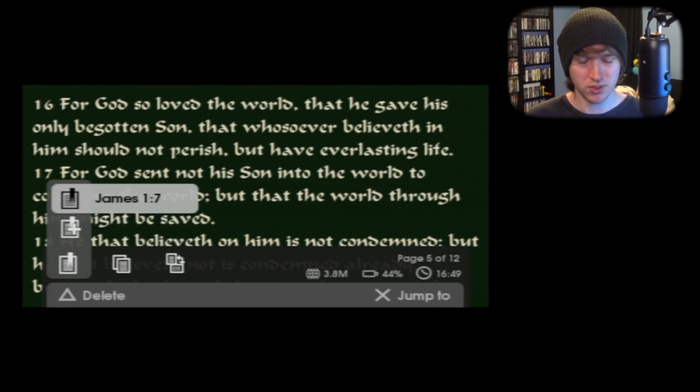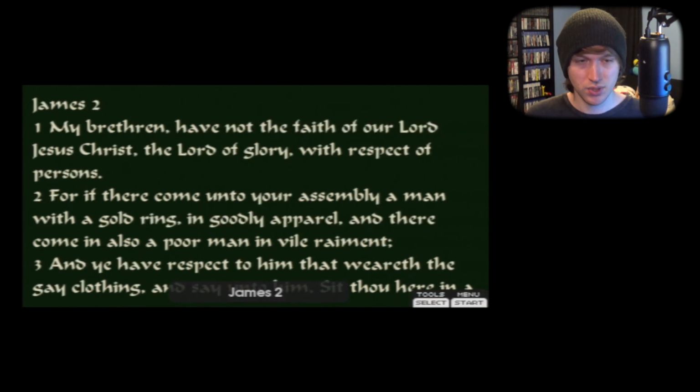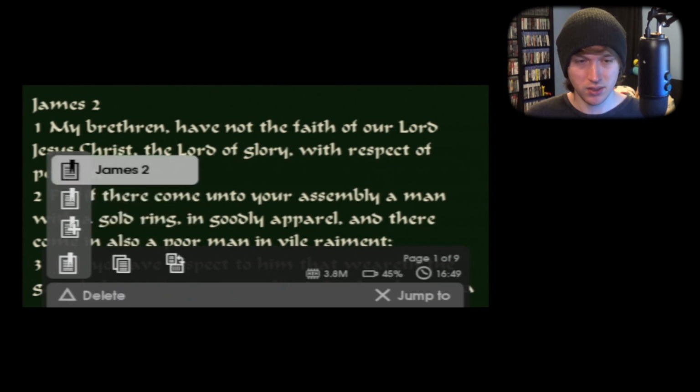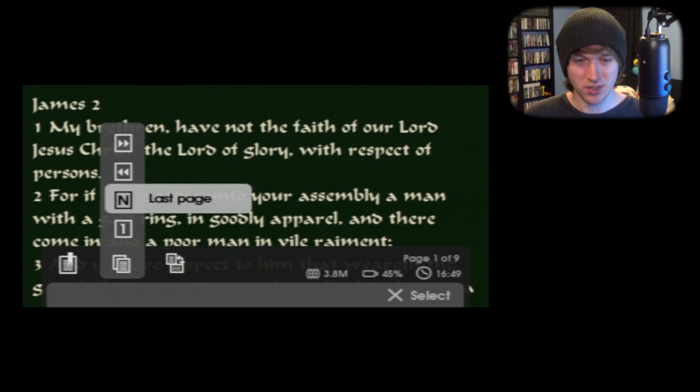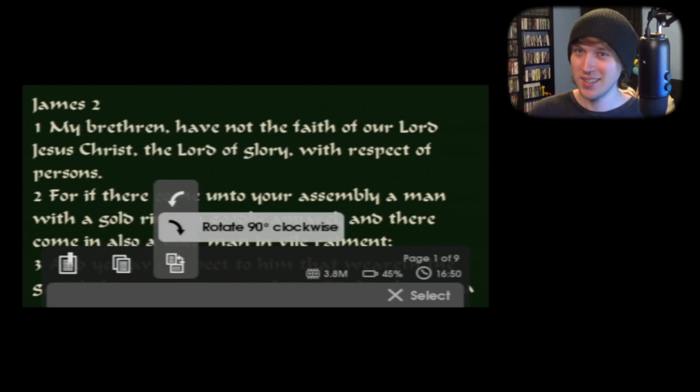I guess I bookmarked James 1:7. Let's see what happens if I bookmark James chapter 2 verse 1. Yeah, and then that's there, and then you can just easily delete it. Okay, so that's how that works. There's also just quicker navigation tools here if you need them, and you can rotate the screen. So actually, if you wanted to read the Bible this way and not this way, you can do that.